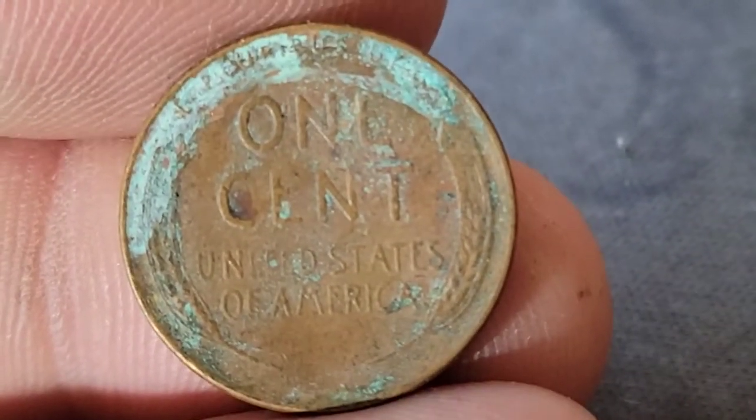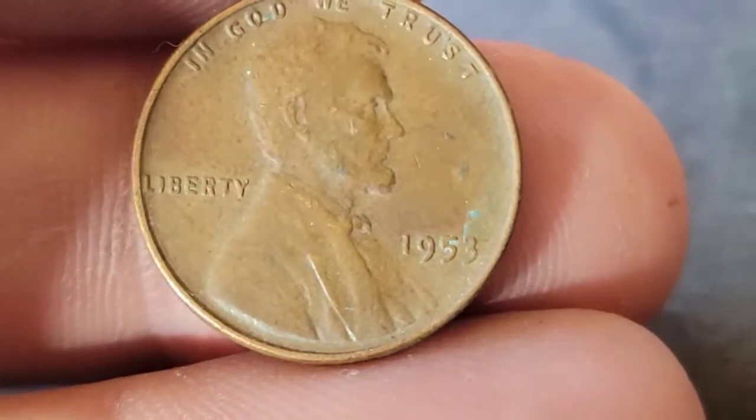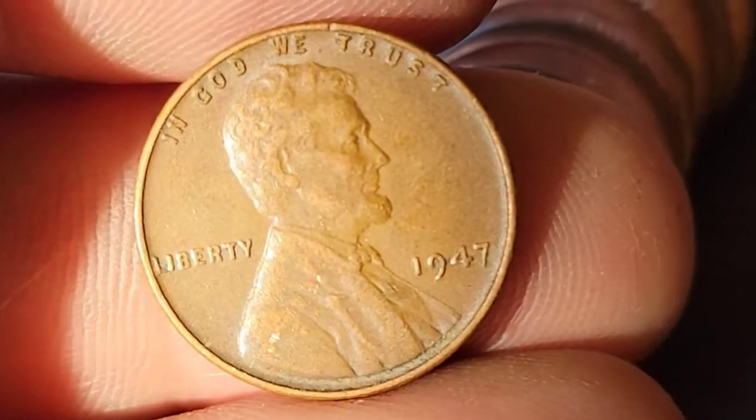This one's got quite a bit of corrosion on the back. Looks like it's going to be a 1953 Philadelphia. Let's keep on rolling. Roll 27. We've got wheat penny number 11. It's going to be a 1947.